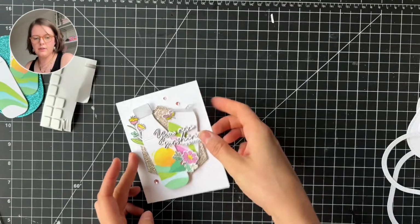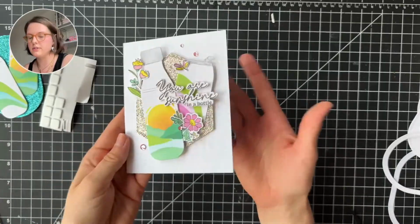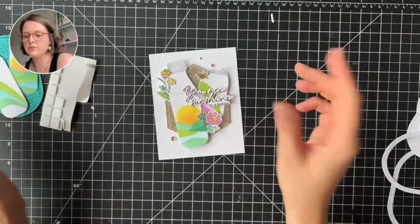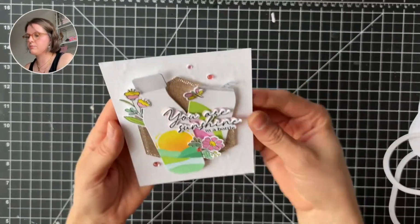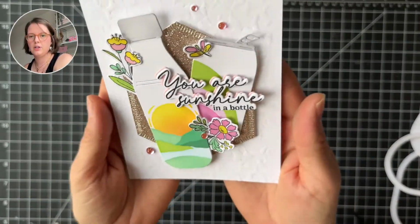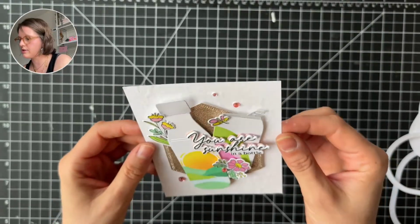Now I only need a card base to add this to. I will do this after the live because you don't need to see me adhering this to a card base. But yeah, this is pretty much the finished card. And I'm really, really happy with how it turned out, I have to admit.